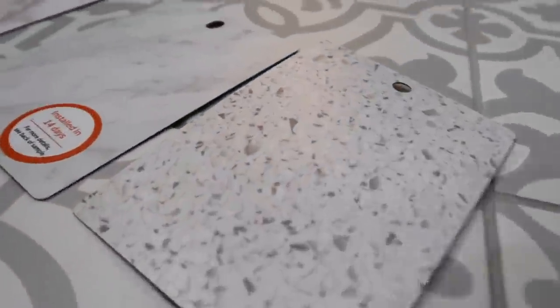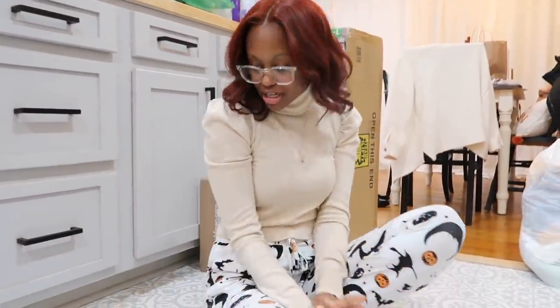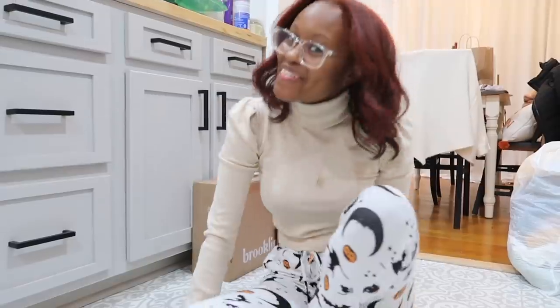These top three are from Home Depot, and the bottom two are from Floor and Decor. We can get these fairly quickly, but these three samples take up to 14 days. So those are our options for countertops.